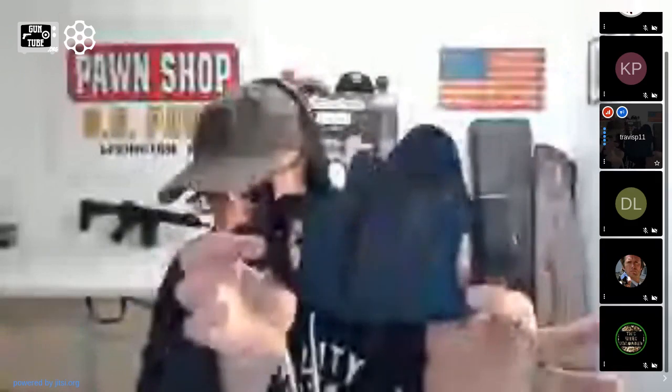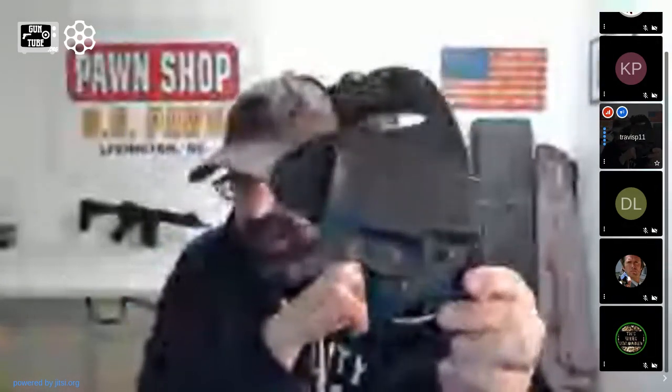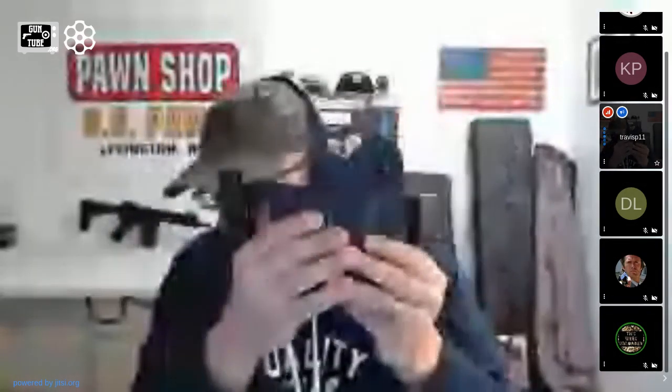You can also convert this to an outside the waistband holster if you run the belt through the loops, which is really nice. And this one's made for the Ruger EC9S, which is the same thing as the LC9S, if I'm not mistaken. And so I like this one. This is a great one too.